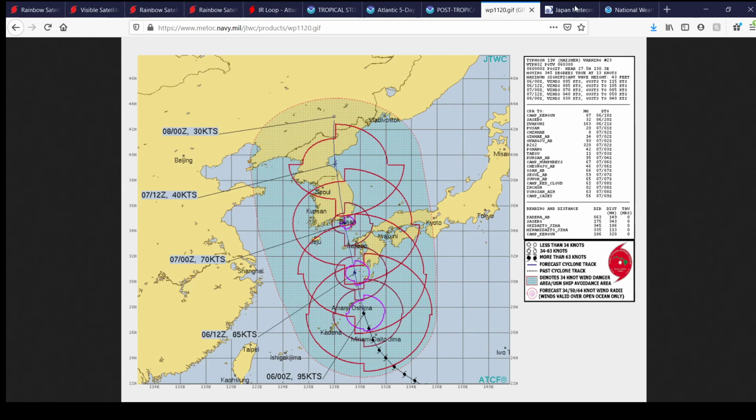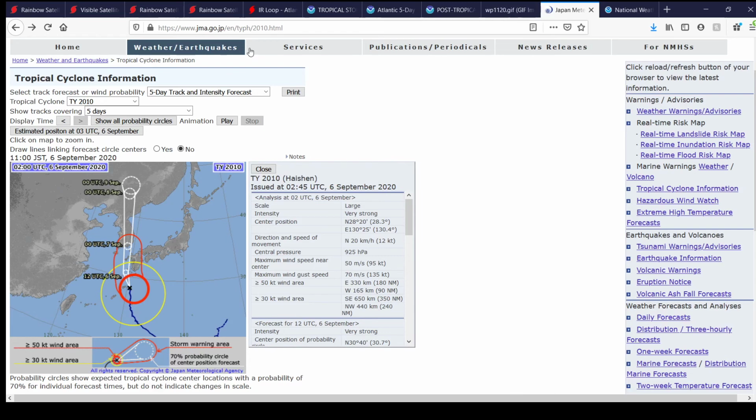Here's the JMA forecast track for the typhoon. For the load, there we go. This is the latest forecast track. Let me just refresh the page to make sure they haven't updated it again. But this is the latest. Yeah, they just updated it here. You can see this is the latest forecast cone from the JMA, the Japan Meteorological Agency, and you can see what they currently have it at.